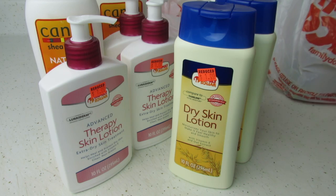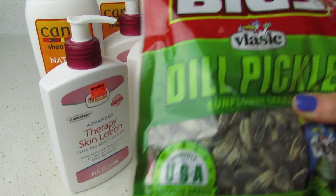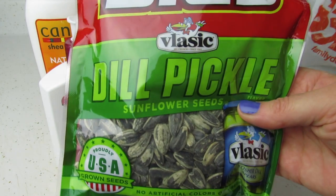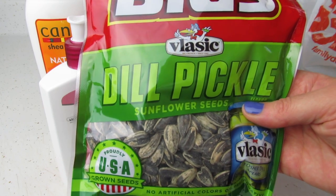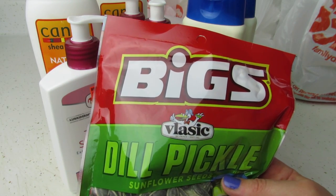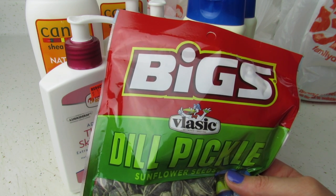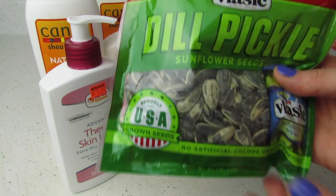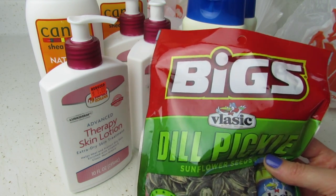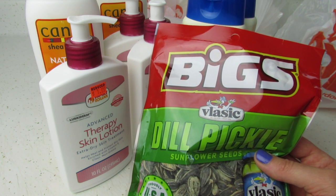I also got some of these, you guys. These are a current favorite of mine. These are the Biggs Vlasic Dill Pickle Sunflower Seeds. You get 4 ounces. These are so delicious. If you guys like sunflower seeds, these are really nice to pass the time away if you're driving, or you just want to have something a little bit salty. These are really salty, but they are really delicious. I think I got 2 or 3 of these, and I love that Family Dollar offers these for just $1, because sometimes in grocery stores they could be a little more than $1.